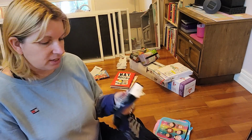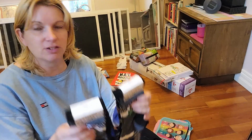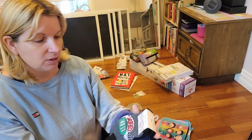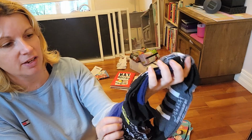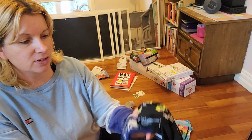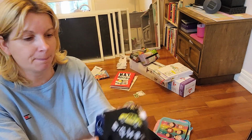I found these socks. Me and my daughter, she loves Friends, I love Friends, so I got us both a pack of the Friends socks. So this one, the gray one, it says Central Perk, and this other one, it says Friends. It's got the couch and the cab on it, and then the last one has Marcel the monkey.